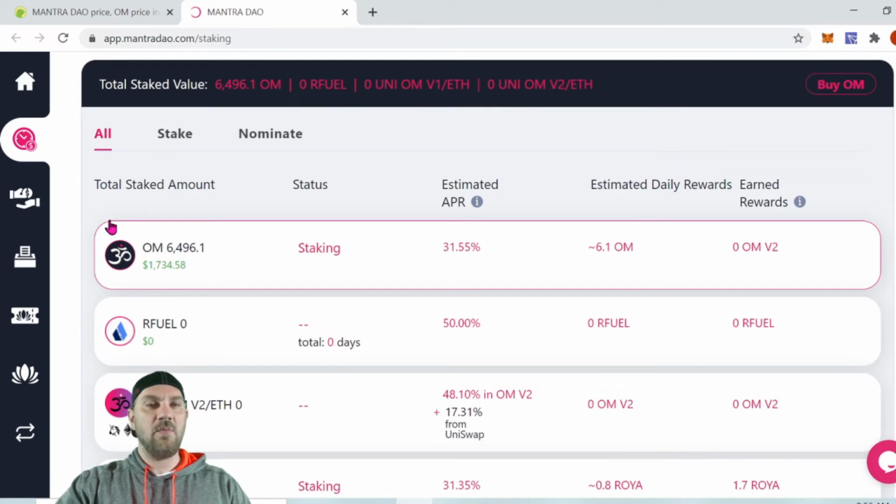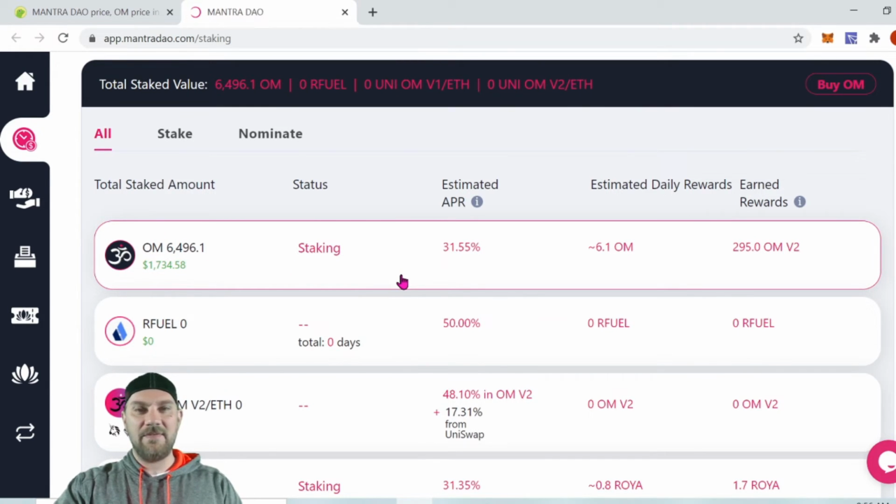Okay, so my Ohm here, the amount we have staked is 6,496. And if you guys remember, at my last video, it was only about $200-$300 value. Now we're sitting at about $1,700 value. So again, definitely some great growth there from 3, 4, 5, 6, 7 cents. I'm just about broken even because I was averaging down from a much higher amount. So anything above this, and I think I'm in profit. And so that's definitely good to see. Happy to see this project is paying out.